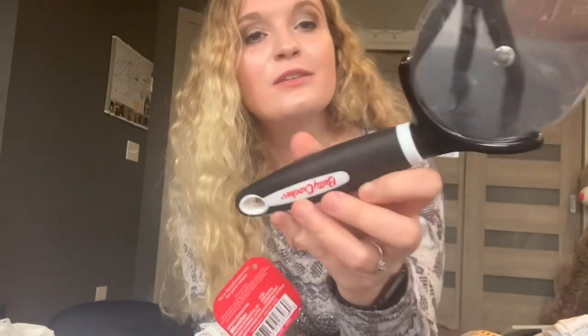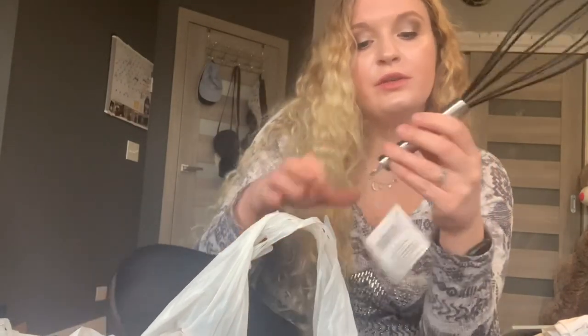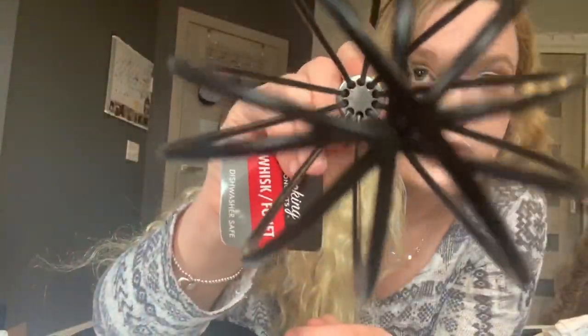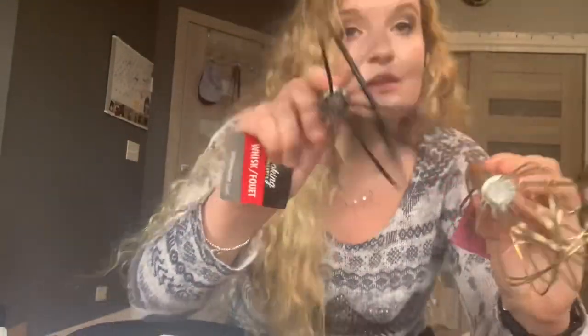And then I got this Betty Crocker pizza cutter, also from Dollar Tree for a dollar. Hopefully this works well. I'm not sure. And then here is a whisk I got from Dollar Tree. So you can see what I mean now with this one. There's holes in the bottom. See that? And this one doesn't have those holes. So the water will probably get stuck in this one and leak all over the place. Whatever, I'll use that one probably only when I absolutely need to.